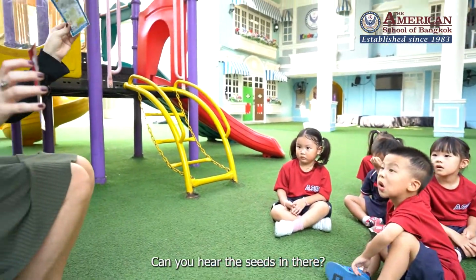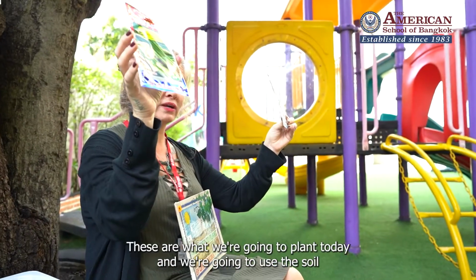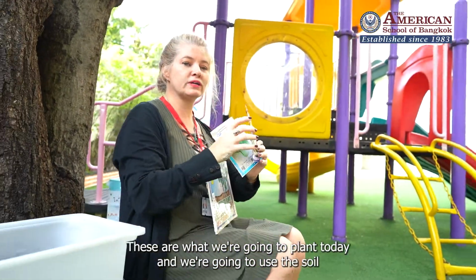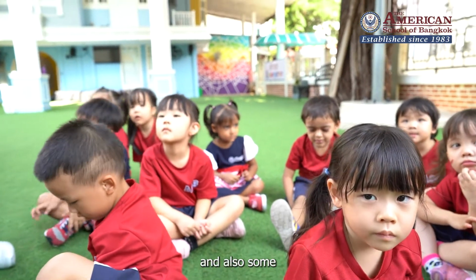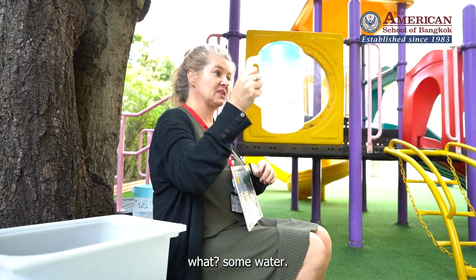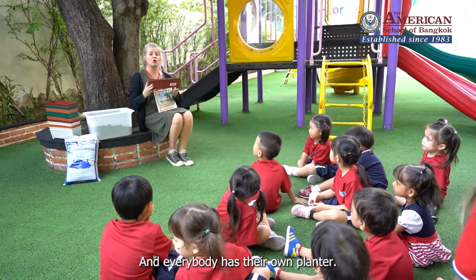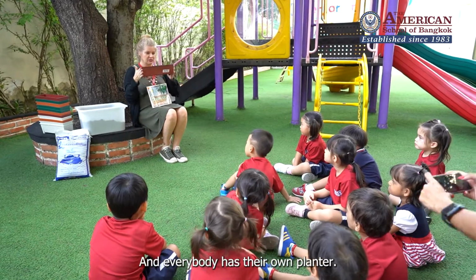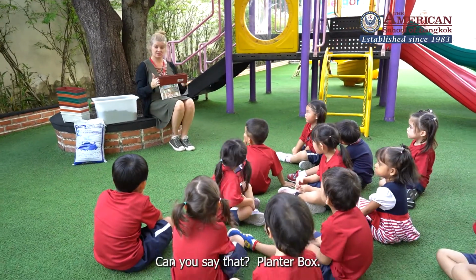Can you hear the seeds in there? Yeah, those are vegetable seeds. These are what we're going to plant today, and we're going to use the soil and also some, what? Water. Some water. Oh, and everybody has their own planter. This is called a planter box. Can you say that? Planter box. This is a planter box.